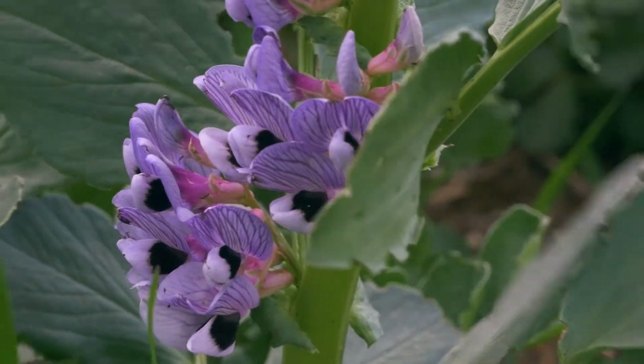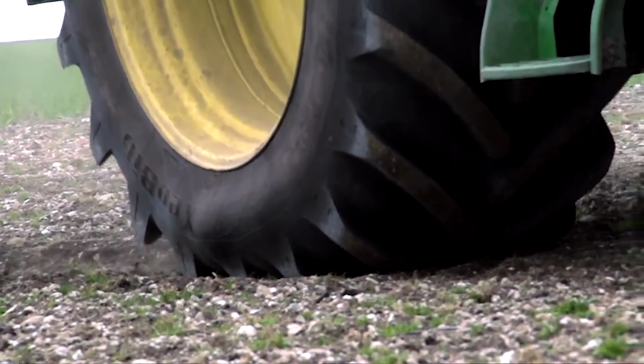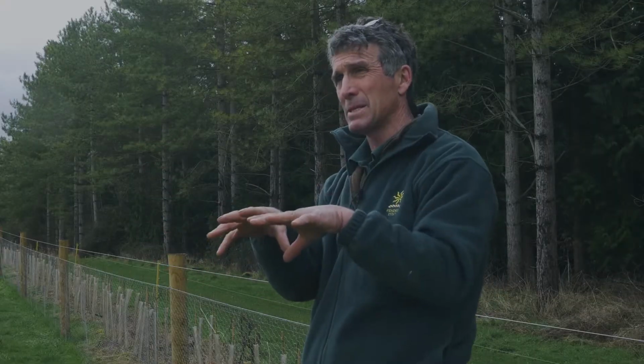Before, we had a 340 horsepower tractor that was doing about 850, 900 hours a year. Well, that big tractor's now come down to a 290 horsepower tractor and it's only doing about 350, 400 hours a year. Obviously our carbon footprint's lower and we're just doing much less tillage, much less field work.